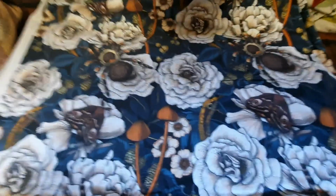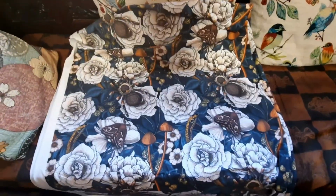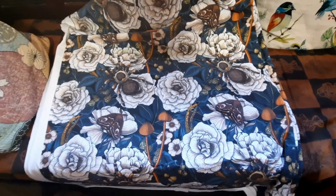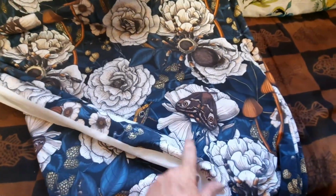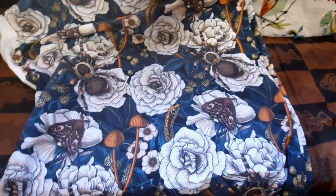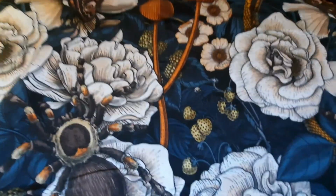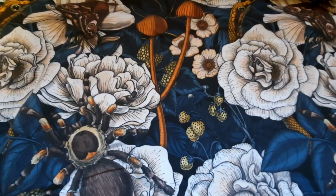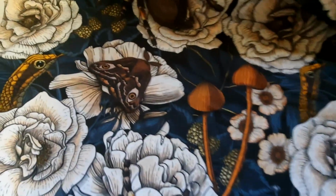But isn't that the most beautiful fabric? And I think big flowers on a dress or a skirt is so lovely. It suits my body type, because I'm tall, not thin by any means. But, you know, the larger design is really beautiful, I think.